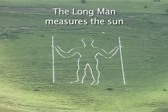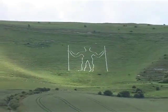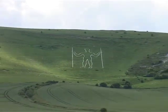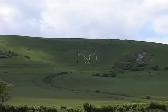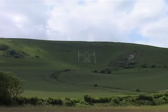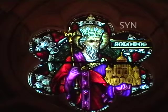The Long Man of Wilmington is carved into the chalk hills of Sussex in England. His task was to mark the cycle of the sun between the longest and shortest days of the year. The letters SYN were then added to the name of King Solomon's temple.